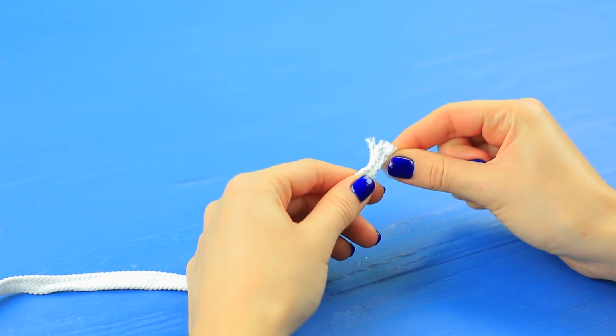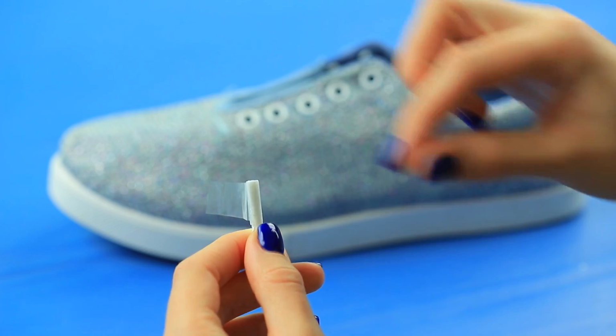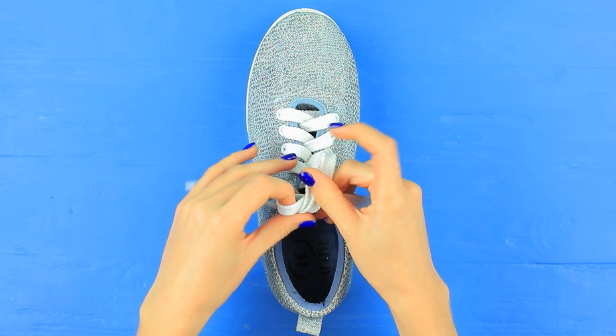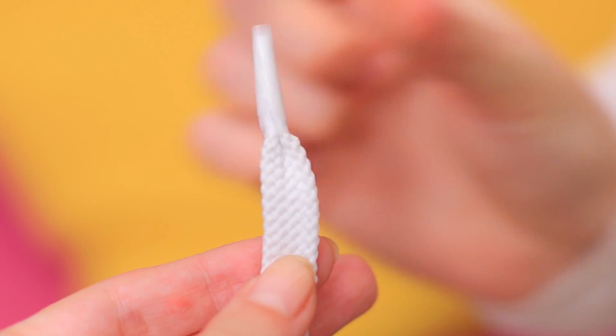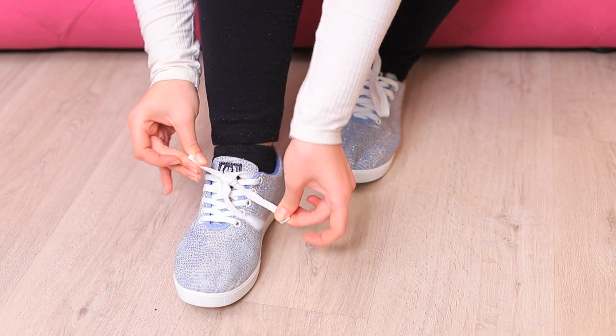My shoelace is completely ruined, so how do I put it in? I'll use tape. Wrap a shabby shoelace end with tape. Get yourself together, shoelace. Now you are in great shape. You can start lacing up.